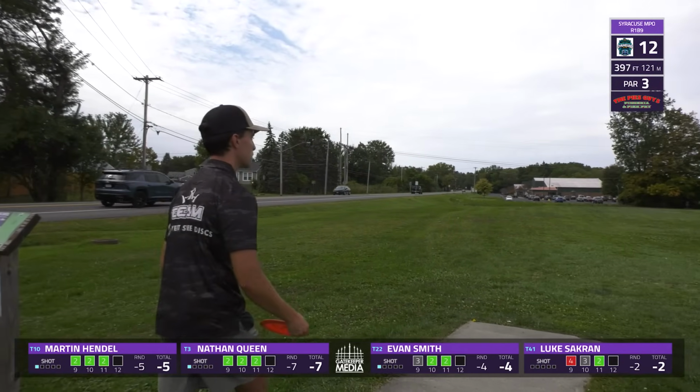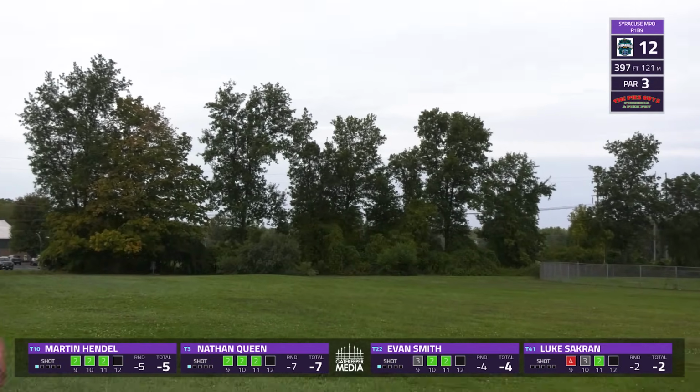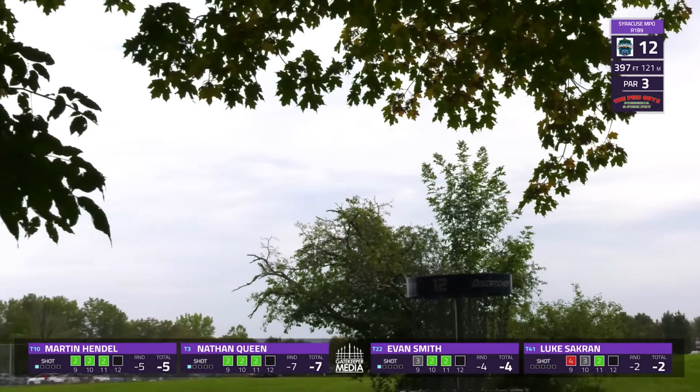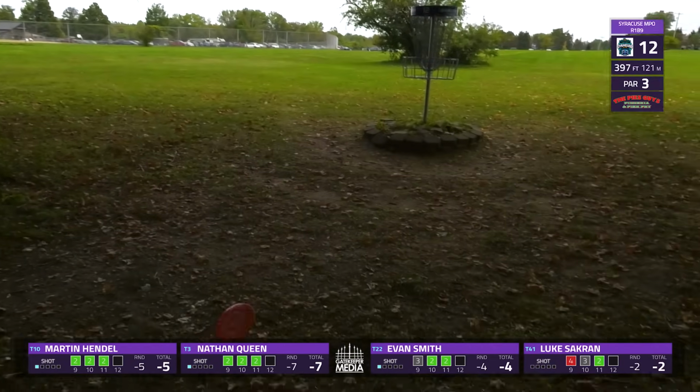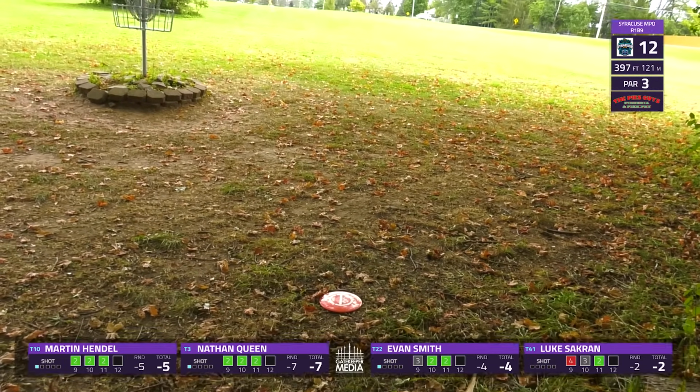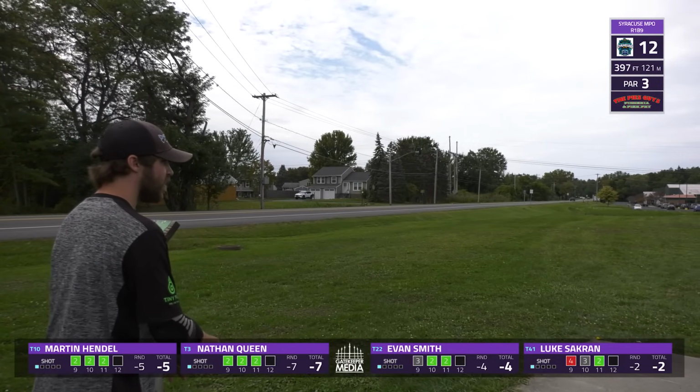Yeah, you got the distance just right on that. Here's more of your typical play from your power righties. Big hyzer over this bush that's about 90 to 100 feet away from the basket. You got Evan coming in just a bit long. 10 feet of the basket there. Yeah, it's a great shot.